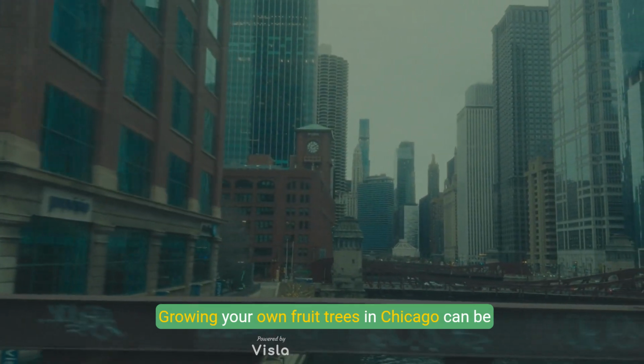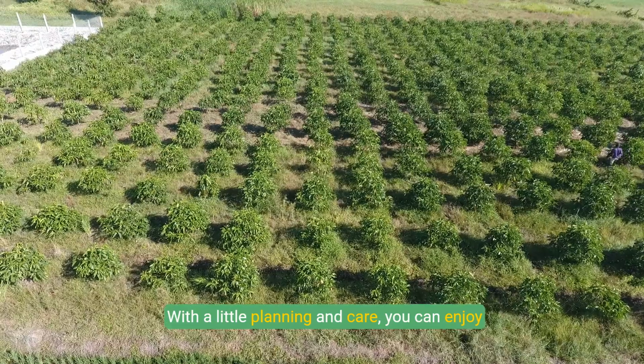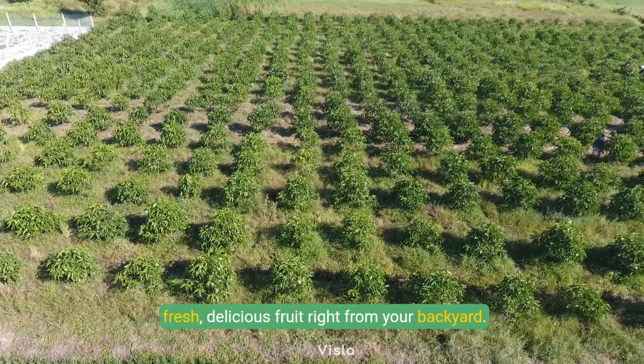Growing your own fruit trees in Chicago can be incredibly rewarding. With a little planning and care, you can enjoy fresh, delicious fruit right from your backyard.